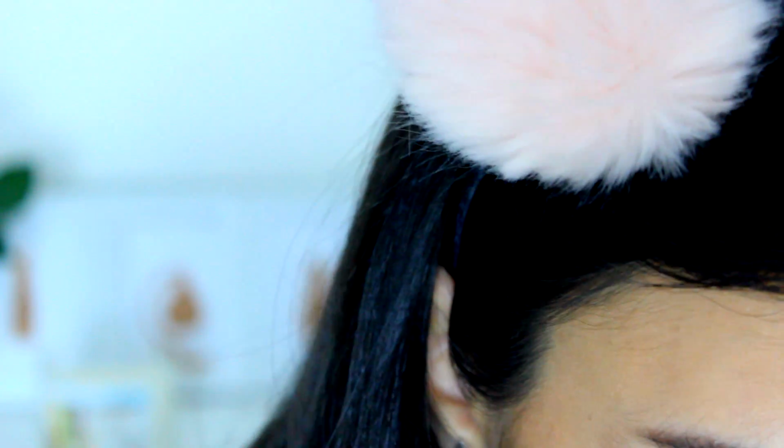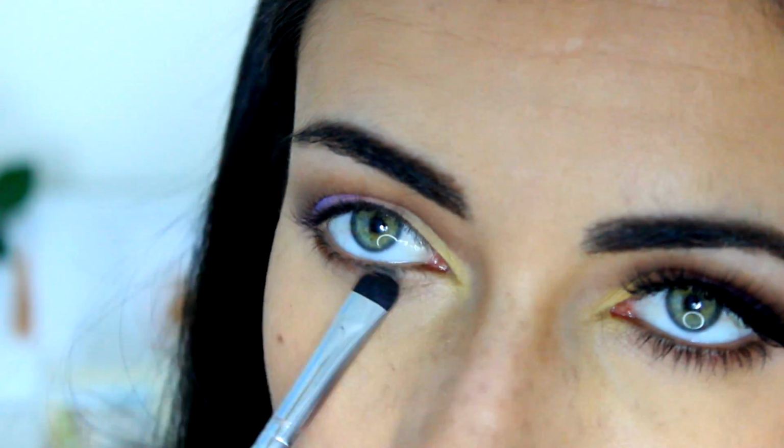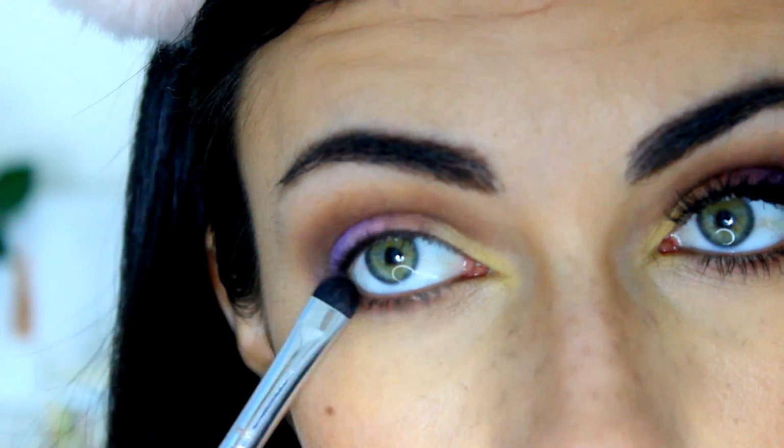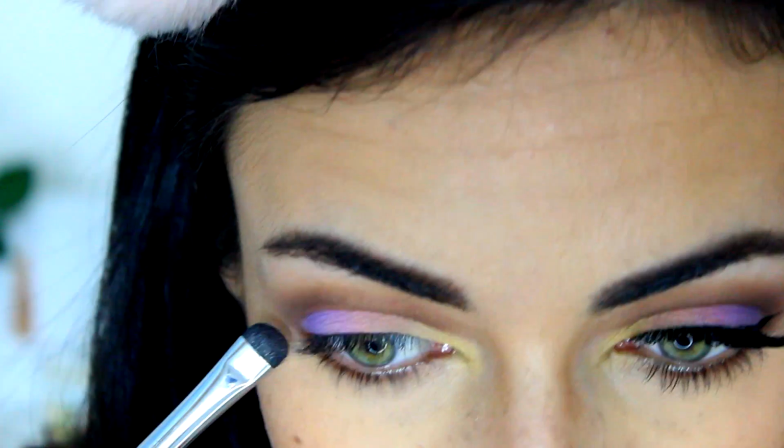And then I'm going to take a small flat brush. This is E20 by Sigma, and with that same brown shade, Café au Lait, I'm going to apply that under my lower lash line, connect it on this outer edge, and go all the way in until it meets this yellow. Just like that.